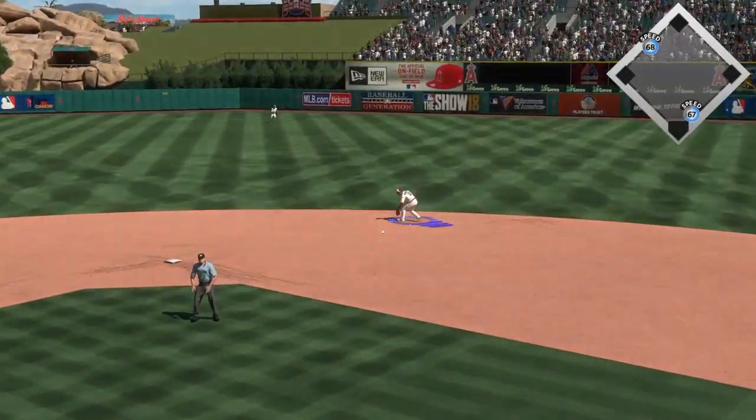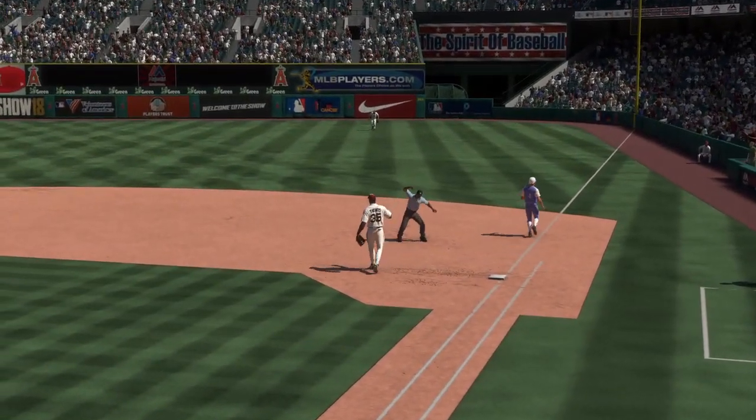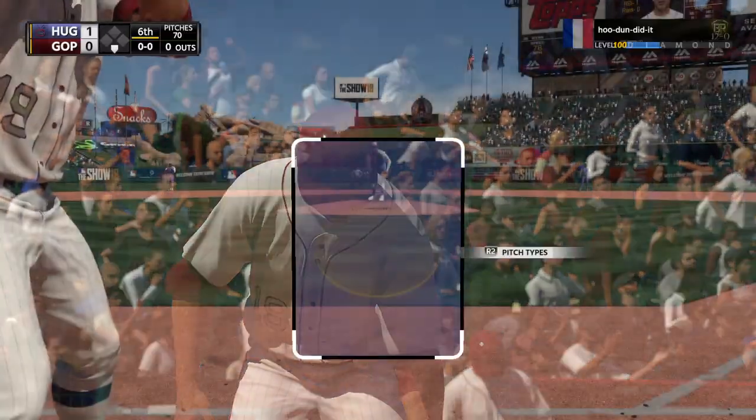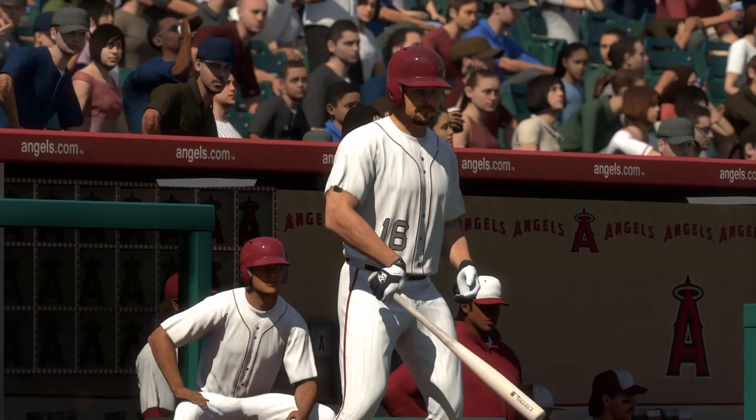Hit back up the middle. Scooped up on the backhand. And the stolen base winds up as a moot point as the inning ends. So here now is the pitcher, Bob Feller. He'll look to bounce back after striking out his last time up.